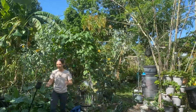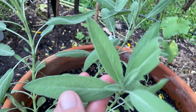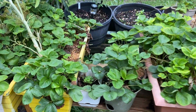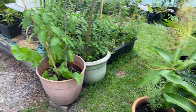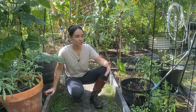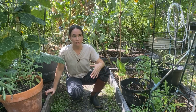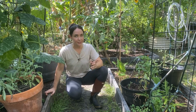So as you can see, along the edges of the property, we have it lined with lots of fruit-bearing trees as well as other perennials. And in the center, that's where my mom grows all the annuals, and that's where she also has her potted plants and garden beds. The biggest challenge that we face here trying to grow food is that this area right here in the center turns into a wet, swampy mess anytime it rains. And in Florida, it rains every day.